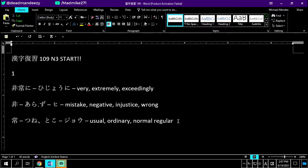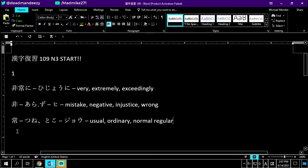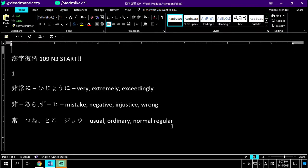Here we have a mouth on top of a towel underneath a rooftop. Mouth over a towel. Maybe he's in distress from a fire? Good luck with this one. I think this one's going to have to be rote memorization, ladies and gents. Hijo ni. Jo no jo. Usual or ordinary. Tsune. Very, exceedingly.